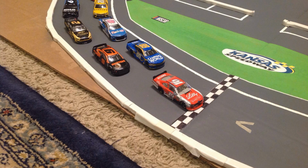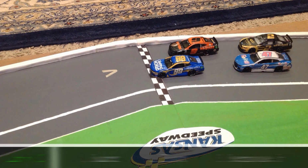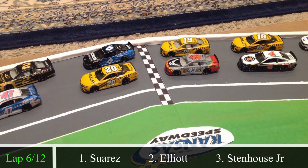Looks like the cars are ready to get going once again. Here on lap 6, green flag is out. And we are underway again at Kansas.